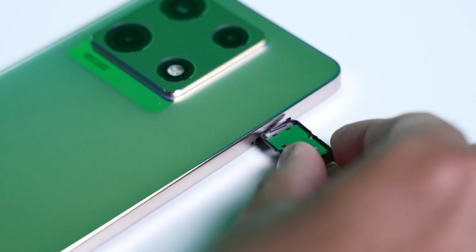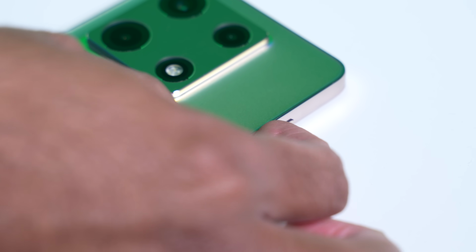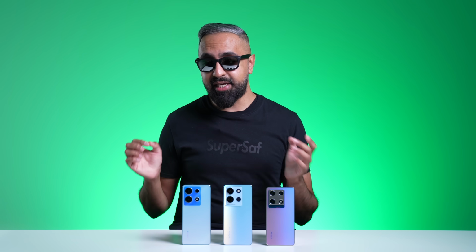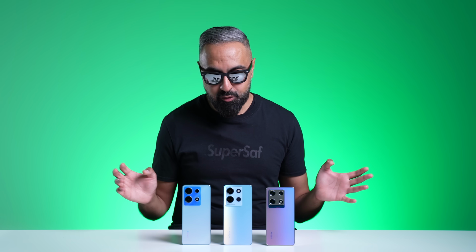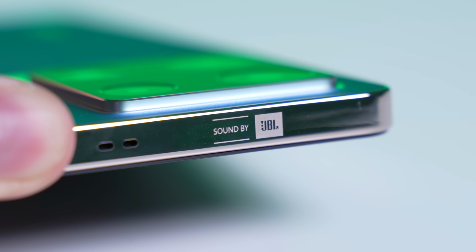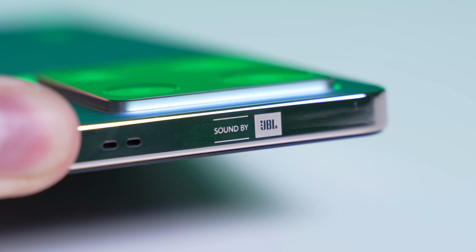Now, you can expand the storage on all of these with the MicroSD card slot, so you can get up to 2 TB as well as dual SIMs. Now, a MicroSD card slot is something we don't see much of these days, and another thing we don't see much of these days is a 3.5mm headphone jack, and you'll be pleased to know that all three devices do have this, and we have sound by JBL with dual stereo speakers for immersive sound.